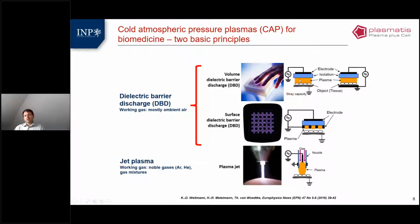So the plasma is really ignited from the high voltage electrode and the covering dielectric towards the surface which we want to treat. That's why we really ignite the discharge in a volume. It's not like it's indicated here, it's not a homogeneous discharge, but rather filamentary. So we have single discharges beside each other. Underneath, we have the surface dielectric barrier discharge.